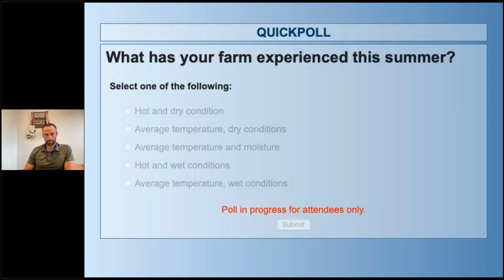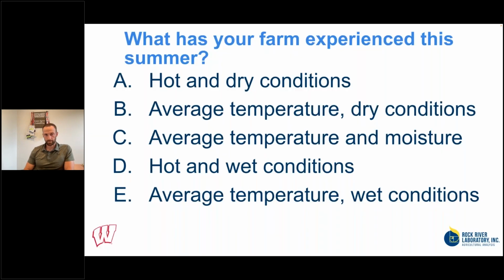Going to give you just a few more seconds, and then I will close this poll. And John, I will just share the answers with you here. So 30% said hot and dry conditions, 26% average temperature, dry conditions, 8% average for both temperature and moisture, 24% hot and wet, 12% average temperature, wet conditions. So looks like overall dry conditions have been experienced by the majority of our listeners, about half of them.